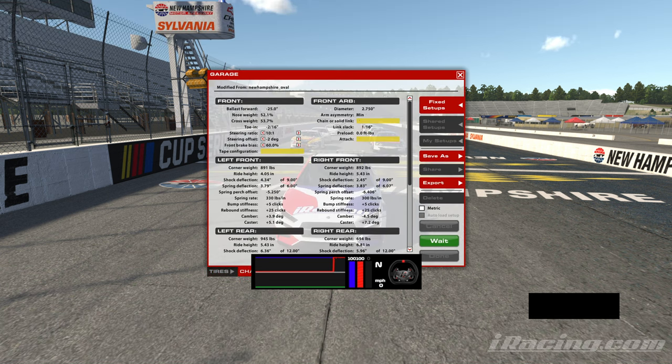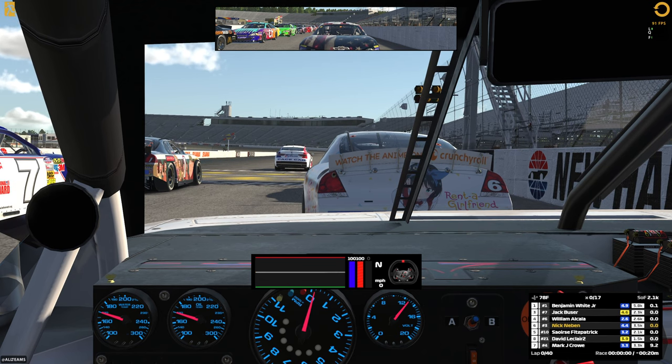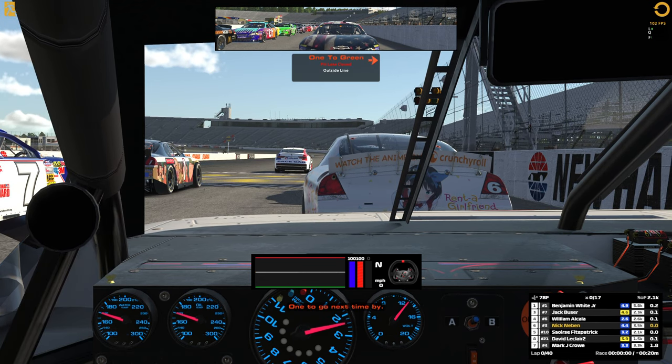Just double-check that bias is back, because we're going to need that. Hop in. One to go. Next time by, line up on the outside. You don't get any extra tire sets for this race, so let's be smart out there. All right, we're going. Pit road is closed. Put session best up.